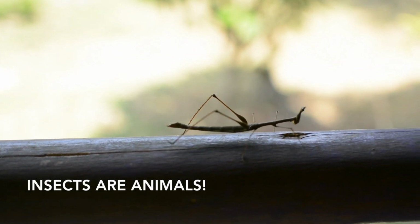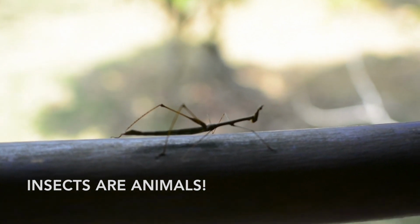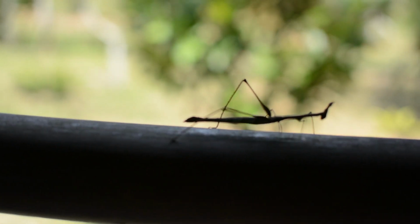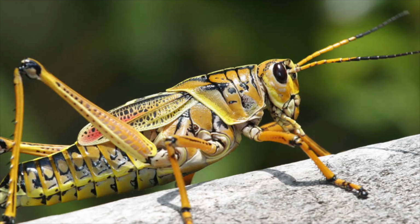Insects are animals. There's a dazzling variety of animals on Earth. Among them, there are body patterns and structures that some groups of animals share and others do not. Insects fall within the group of arthropods. Arthropods are invertebrates, meaning they do not have a backbone. Instead, they have an exoskeleton. An exoskeleton is like having a skeleton on the outside layer of your body, similar to a suit of armor.